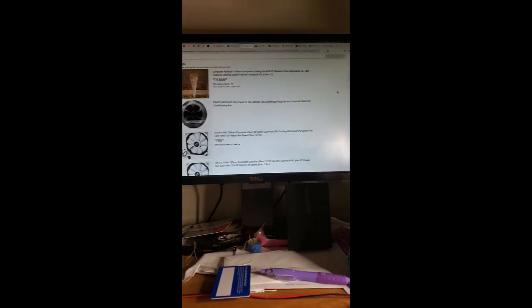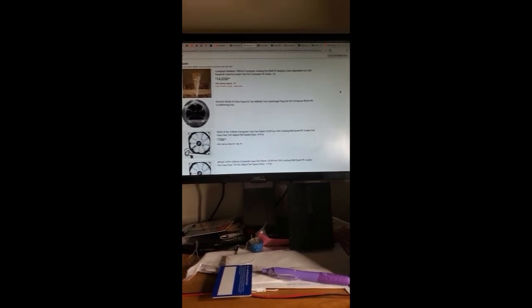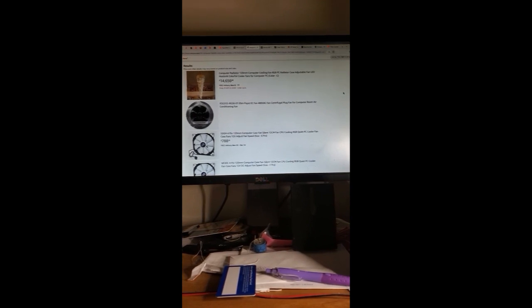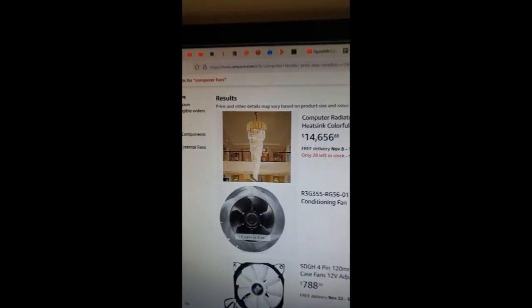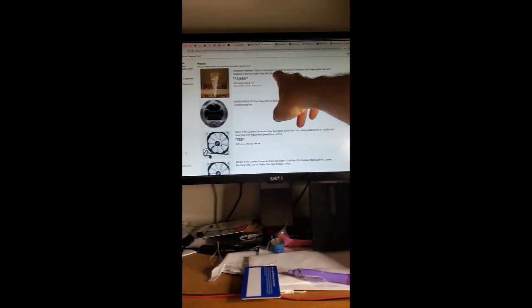I sorted on Amazon because, well, Amazon sucks for sorting and for shopping sometimes, but I just couldn't resist this. I want you to take a look at the top thing on there. That's a chandelier. It's a modern one, probably 10 feet, 15 feet long, so we're talking maybe 3 meters long. It's got probably gold plating on the top part there. And here, let me bring it closer for you. Look at that. But this is a listing for a computer radiator, 120 millimeter computer cooling fan.